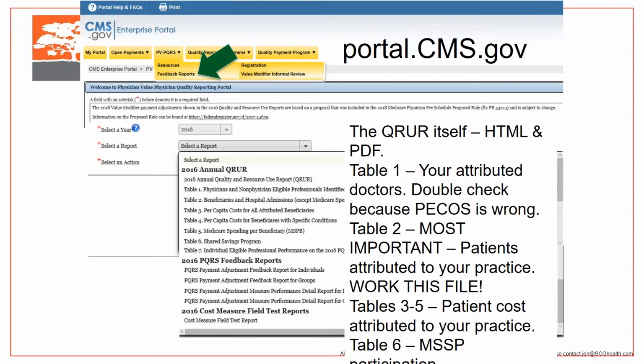And then once we're there, to find out more of your data, that QRUR, the Quality and Resource Use Report, you're going to go to Feedback Reports, and for 2016, you'll see all of this download here. So let's go through a couple of these things. This PDF, which is up top here, Gina, walk us through, what is that?